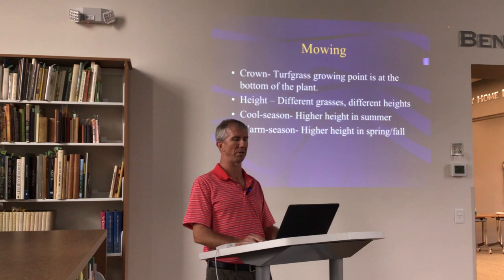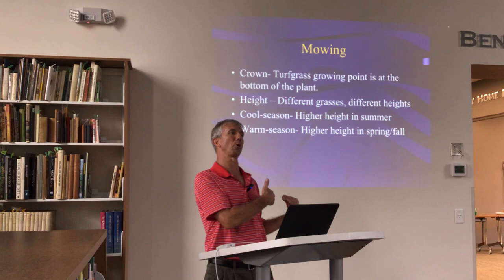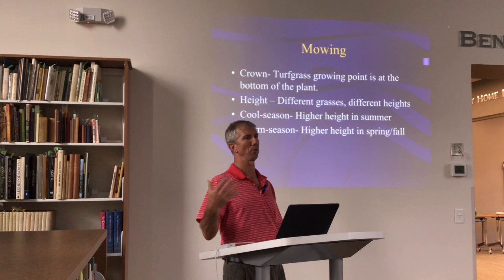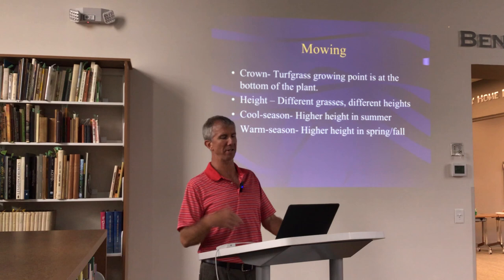So with cool season grasses, we're trying to mow a little bit higher in the summer. Remember that graphic with the bimodal growth curve? We're looking at more summer stress on cool season grasses. The higher that grass grows, the deeper the roots will be over time. It's not going to happen overnight, but over time. Now, my caveat with all that is that we want to mow at a height that's functional for your intended use as well. We want to mow at the highest height that still has that functionality.